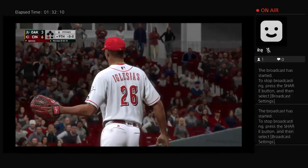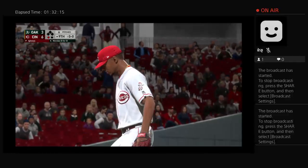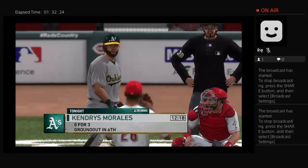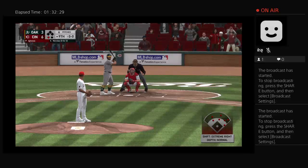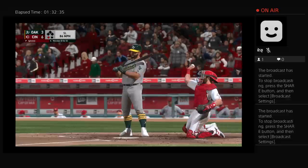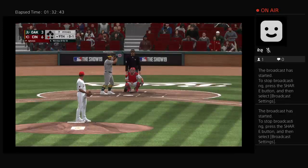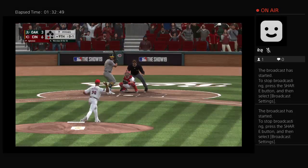The first baseman, number 12, Kendry Morales. Now in the box, Kendry Morales. Ready to deliver. Here's the first pitch. In there, no balls and a strike. 0-1. Into the windup. Here comes the 0-1.